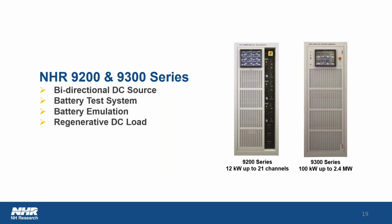Bidirectionality is to better emulate a real battery, as well as protect against back EMF. Fast voltage and current transients to more accurately represent a real battery's performance, and series resistance are just a few of those. But it's all of the characteristics we've discussed that are brought together to form the 9200 and 9300 DC power modules from NH Research. Just some quick details on these models.